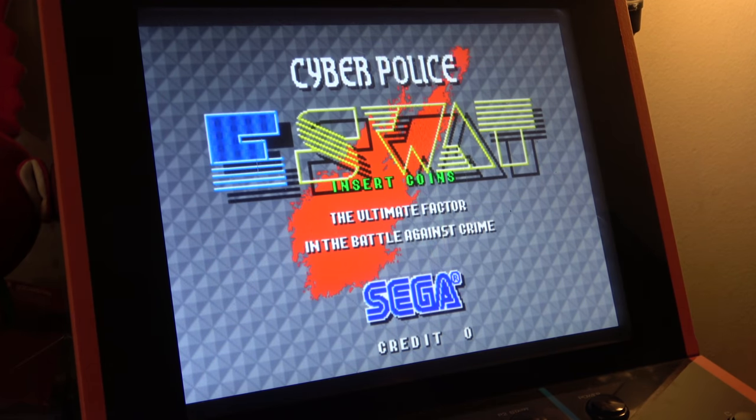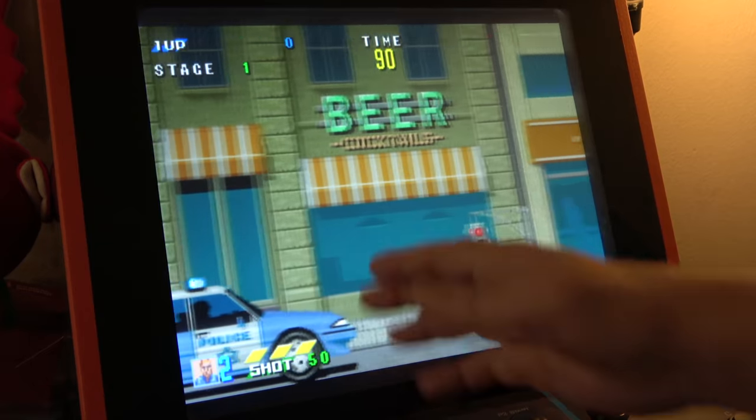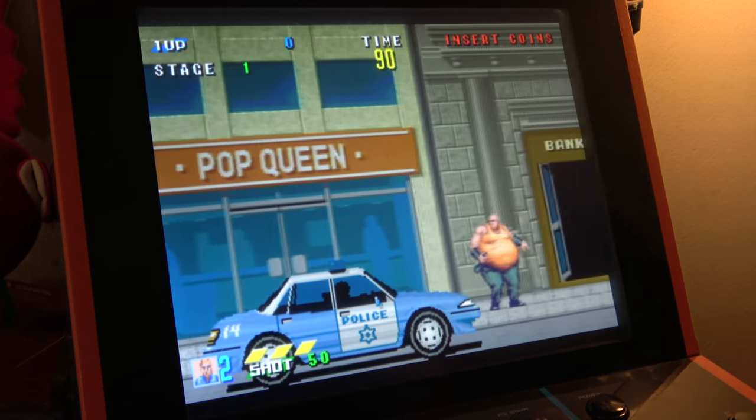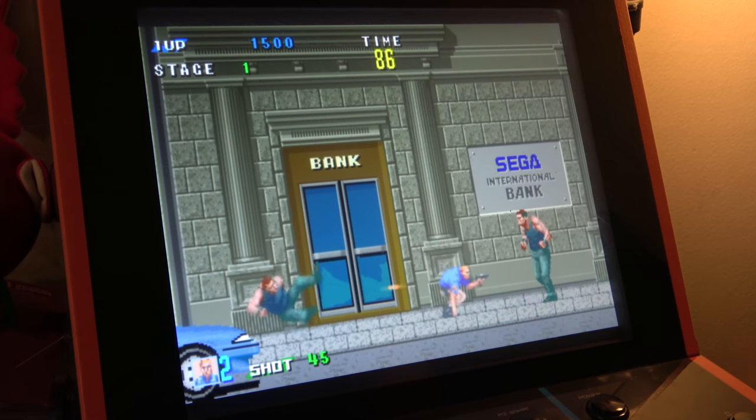There we go. Here's iiSWATCH, Cyber Police iiSWATCH. This was another game on the Sega Genesis, but the arcade game, even better. It actually tells you the sequence of the different people that you need to go through, and then the stages, fourth stage. Let's see if we can get this time. Let's see if I can't get shot in the face several times in a row.